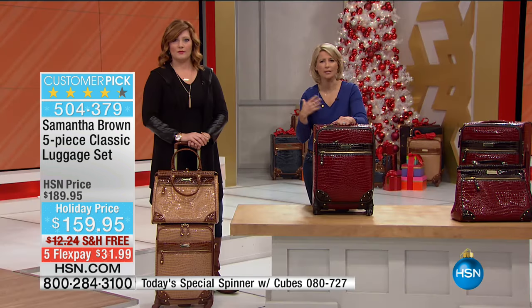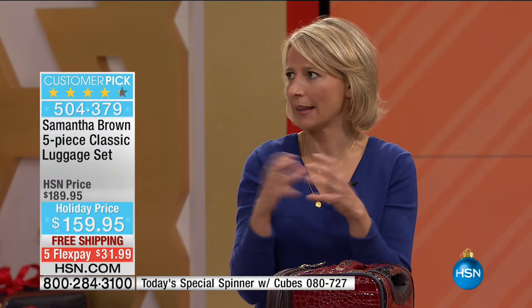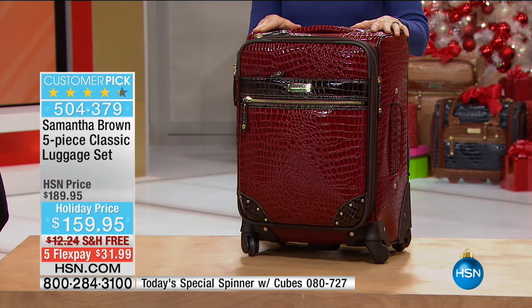And people think that this is a TSA rule, the size of your bag. It's not. It's actually an airline rule, and every single airline has a different rule. They kind of group together a bit. Hence why we're stressed. So this meets the strictest requirements. That means it's going to get on any plane you travel to.